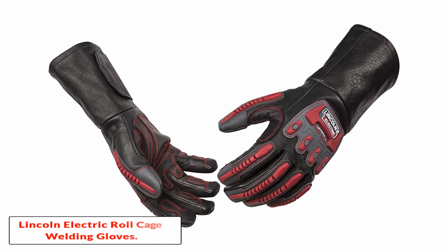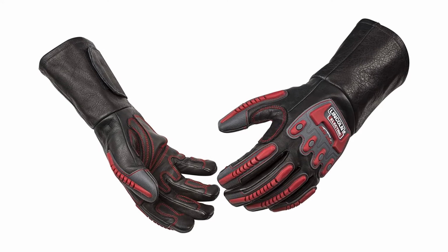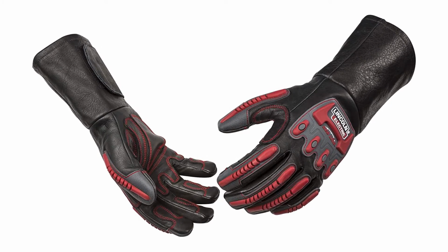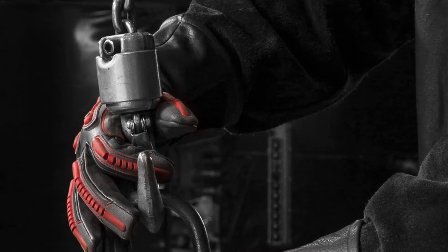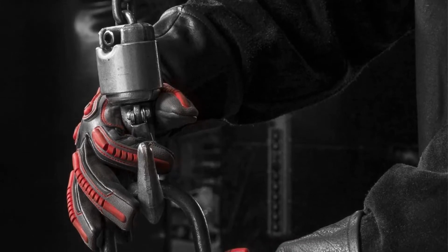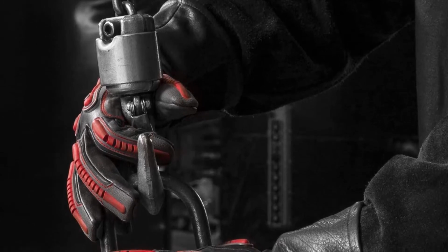Number 3, Lincoln Electric Roll Cage Welding Gloves. Another protective pair of welding gloves is the Lincoln Electric Roll Cage. What I love about this pair is that it has a genuinely robust construction based on strong and sturdy grain cowhide. It also uses Kevlar thread for stitching while being improved with the aid of silicone knuckle protection, allowing it to handle tough situations and environments.